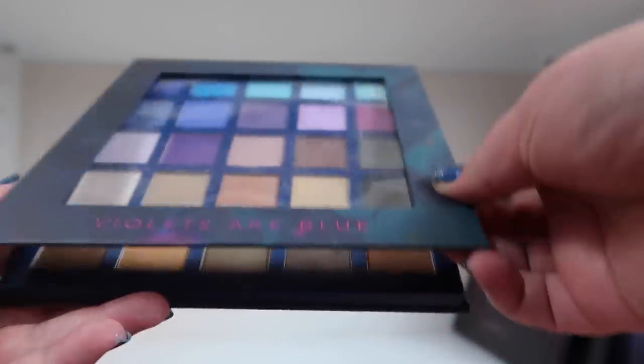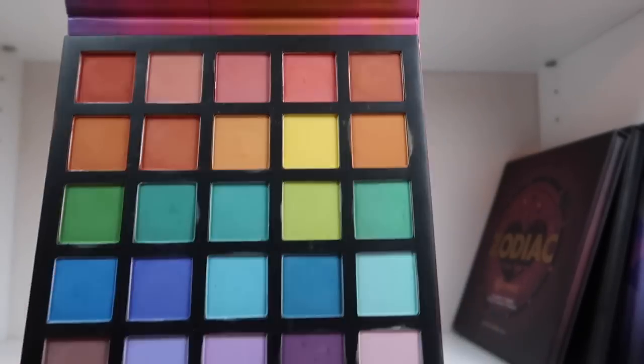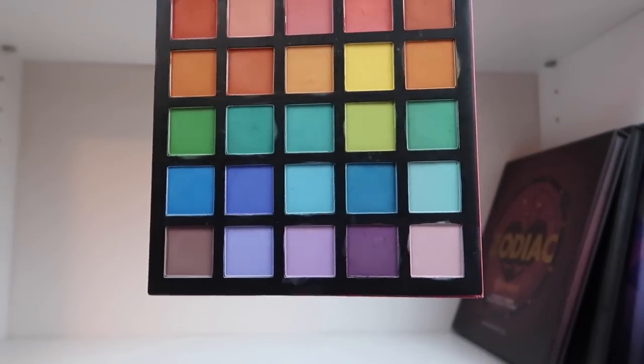This is the Violets Are Blue palette, which again is pretty trash, so I want to get rid of this one. The only Shop Miss A palette that I've liked was this Over the Rainbow palette, and to be honest, I've got rainbow palettes. And they're better, so I'm going to get rid of this one. Like I said, I love Shop Miss A for so many things, but eyeshadow is just unfortunately not one of them.